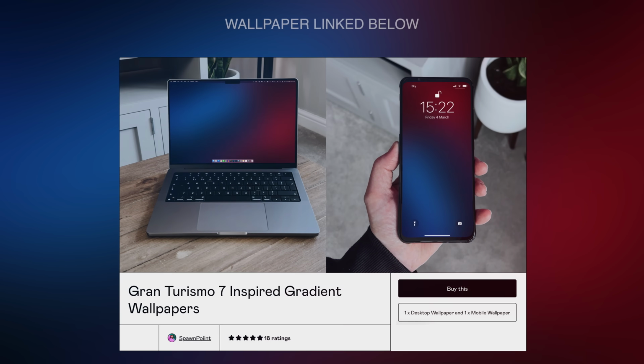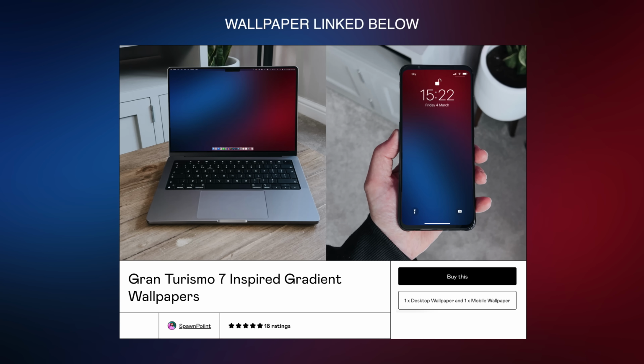You might have noticed the wallpaper that I'm using in today's video. Well, I actually made this a few weeks ago and it was inspired by the Gran Turismo 7, using the same colours as a gradient style. I've actually linked to that below if you wanted to check it out.